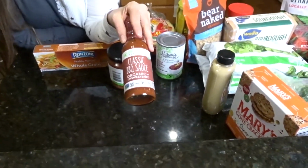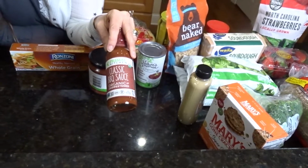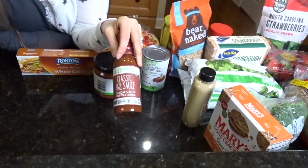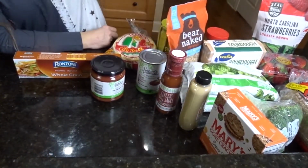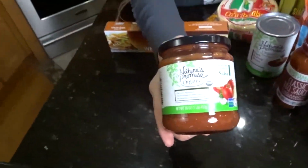Yeah. I was surprised that we found this. But you do, again, have to read your labels. This is a great, relatively clean barbecue sauce. So if you're making barbecued lentils or something like that, and you can't make it up to Trader Joe's, you know? All right. Store brand salsa is great.